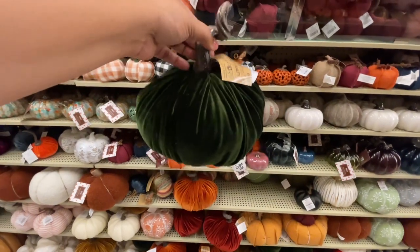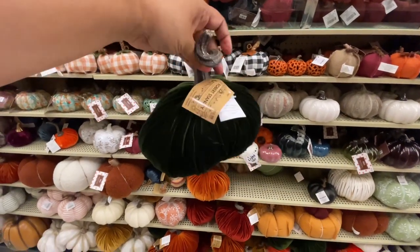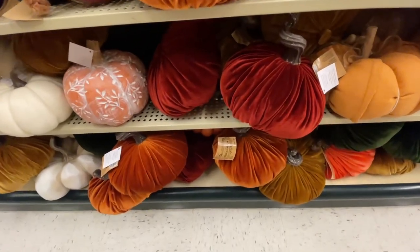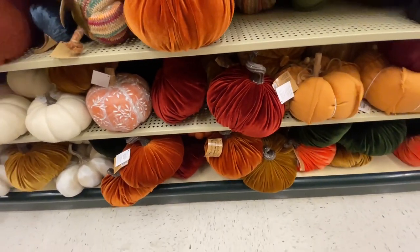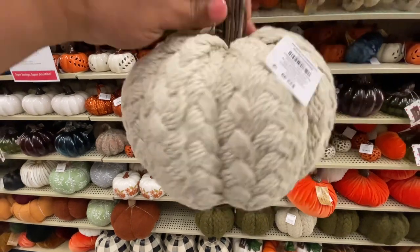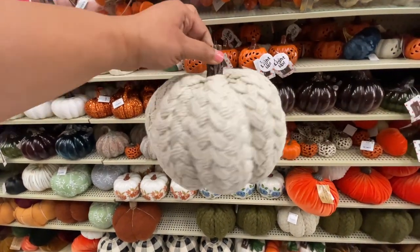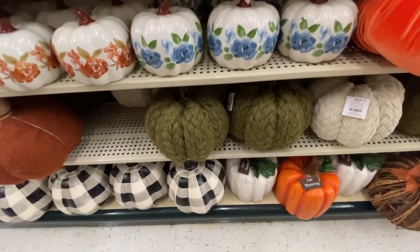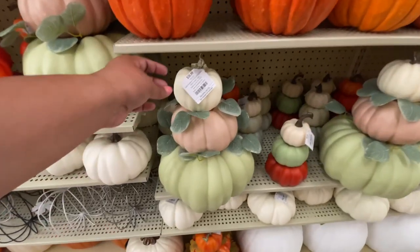And did you see that? They look all vintagey, rusticy. I love that. Here's the velvet. What is that? Velvet? Yes, in all the different colors. Look at the green down there. Ooh, I love that one. These braided ones are nice. Again, with the green and the beige.